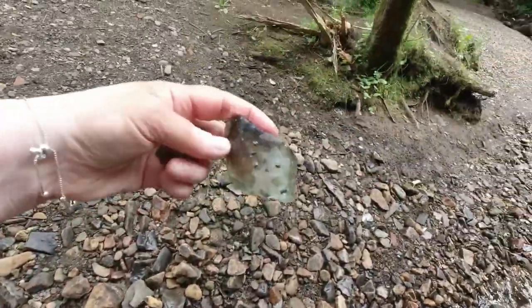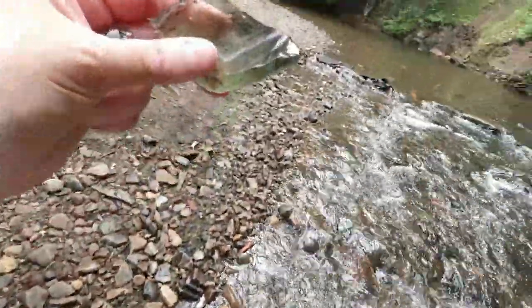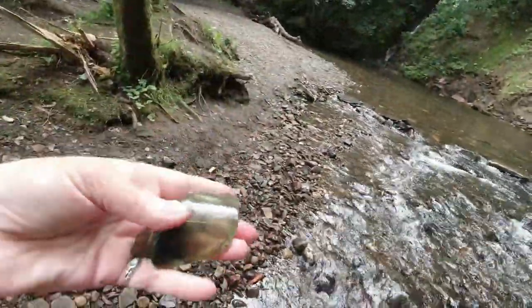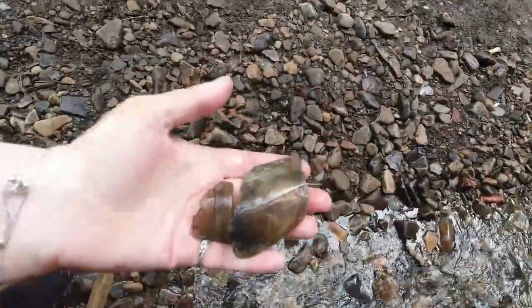And then a nice thick chunky piece of glass. Give it a bit of a wash. Nice thick chunky piece of glass. Yeah, well, I might use those on the candlestick actually, so I will take those.